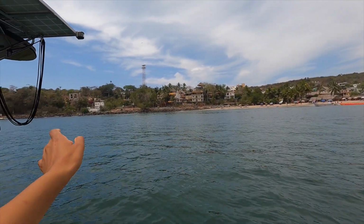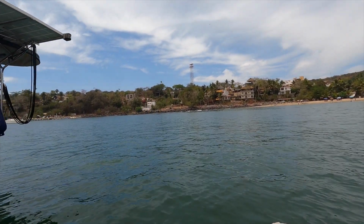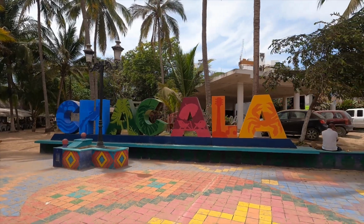So we've been here before, and you bring your dinghy right over there and you pull it up on the beach, and you can lock it to a tree if you want.